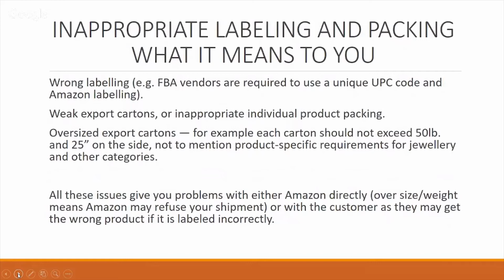So another area to look out for: weak export cartons. In other words, the actual boxes that your products get packed into and shipped in. Okay, inappropriate individual packaging as well. So if your product needs a little bit of protection and the packaging is pretty weak or inappropriate, it's potentially going to cause problems, i.e. the breakages we were talking about on the previous screen.